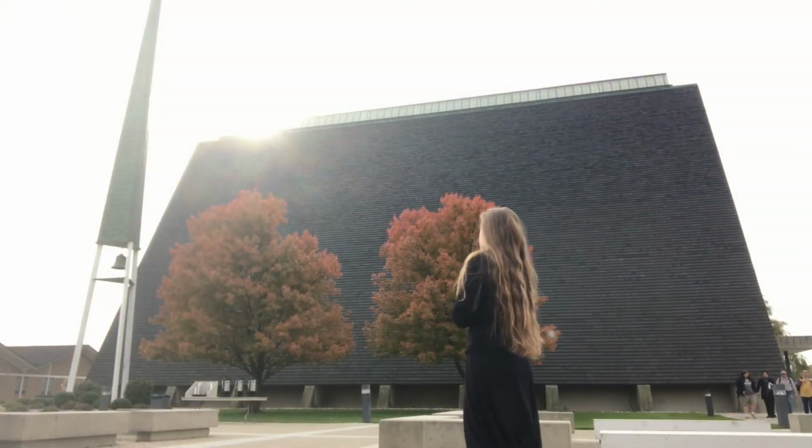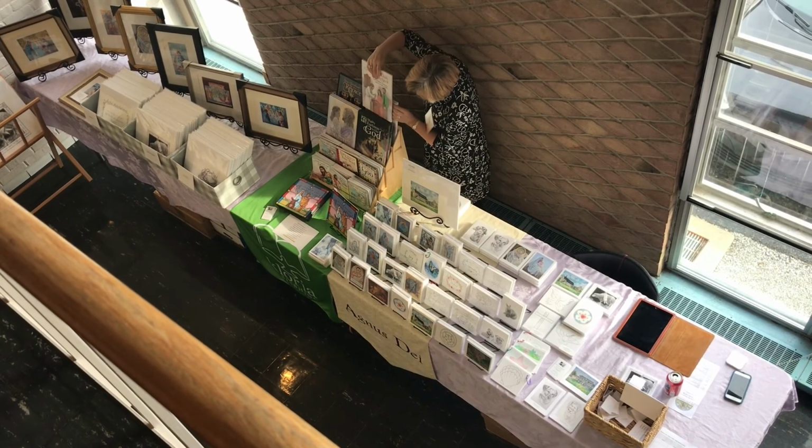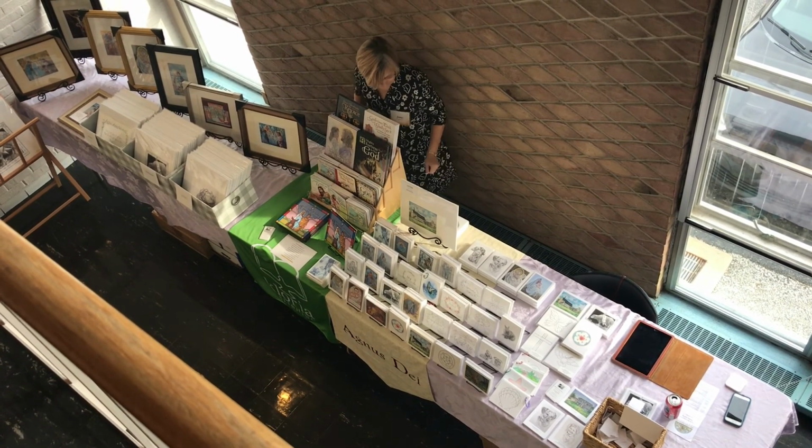I was in town at the Good Shepherd Institute, Fort Wayne, for their music symposium this weekend with my mother. We had a lovely time visiting the symposium, and here's some of my artwork.